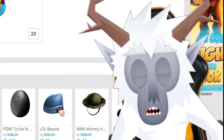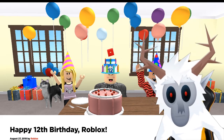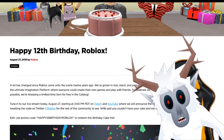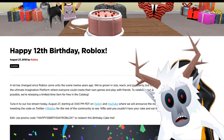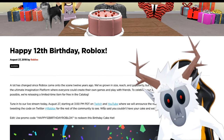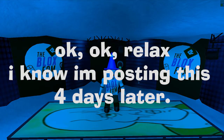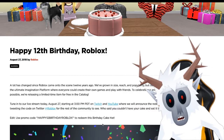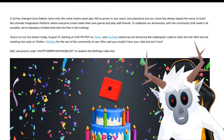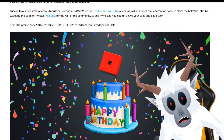It's delicious. So, the cake is for the 12th birthday of Roblox. For most of you guys, and girls, you should know by now, today is Roblox's birthday, August 27th, 2018. We're not going to read all this, but the bottom line is they're celebrating, and in order to celebrate, they're going to give us a cake. A delicious cake.